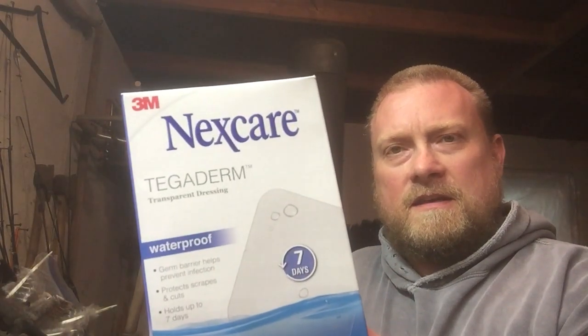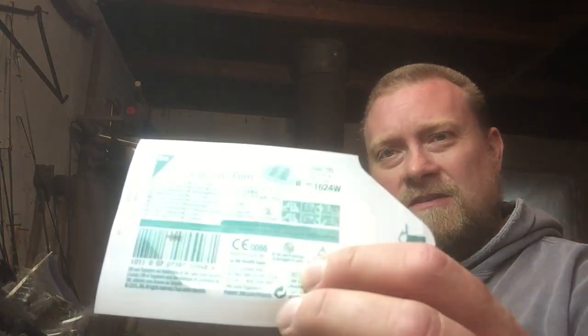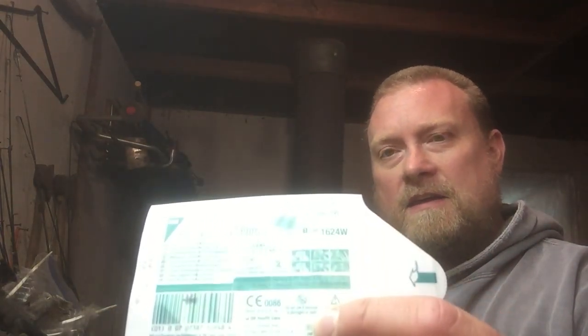I carry these in my first aid kit, especially the ones that I'm planning on taking out in the woods with me, especially if I'm going to be out for a day or two. The advantage to these is that they are a waterproof dressing. So if you get an injury on a foot or a hand, you can pack that with Neosporin cream and cover it with one of those, and it's going to stay waterproof.